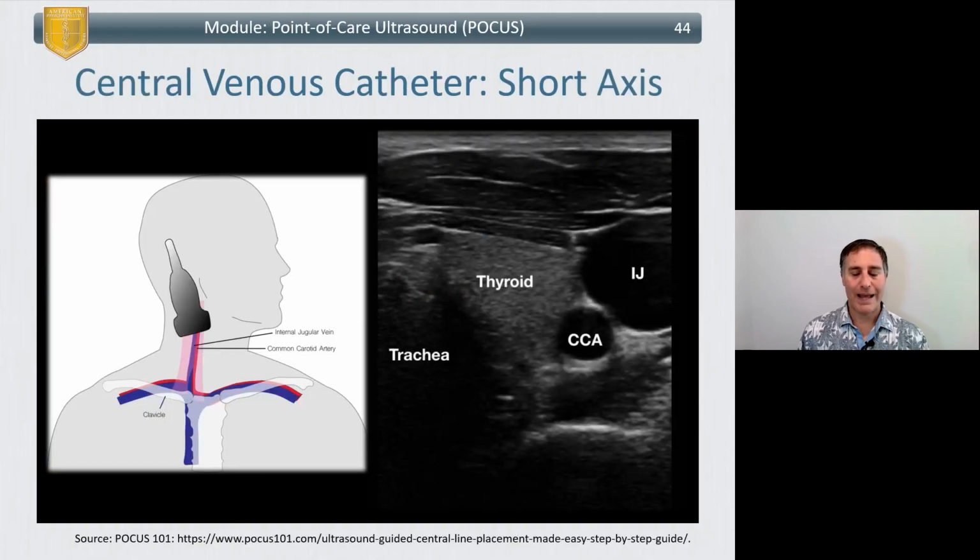Here I show you a short axis view of the IJ, and I think most people operate out of the short axis view. It's definitely the easier view to get, and here you can see, in the case of the IJ, the thyroid, the trachea, the common carotid, the IJ, right? So you obviously want to be aiming here and avoiding all of these structures. And so on these probes, often there's a little arrow to show you where the midline is, and you want to put your needle there and ideally get your IJ in the middle of the screen.